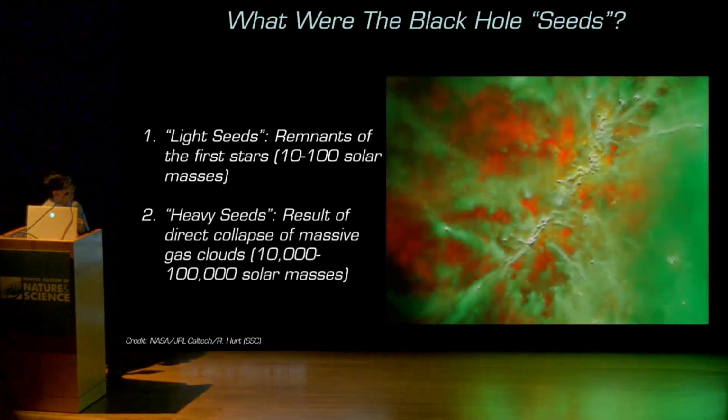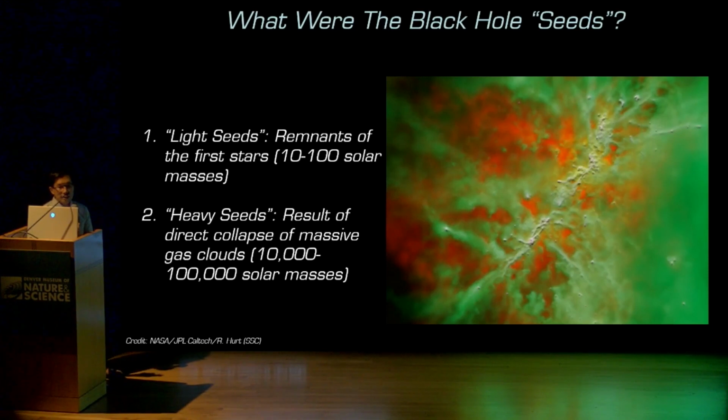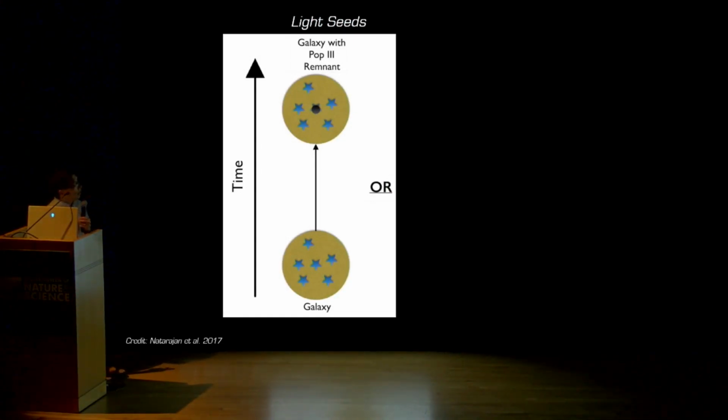Now, another idea, and this is something that's very different, is that instead of having the black holes form from stars, there is a mechanism by which giant clouds of gas can actually collapse and form black holes without going through an intermediate stage of forming stars first. Theoreticians have looked at this. They estimate that you can form black holes with masses between 10,000 and 100,000 solar masses. So you can imagine, in one of these simulations, a gigantic pocket of gas that collapses to form a black hole. They call these direct collapse black holes.